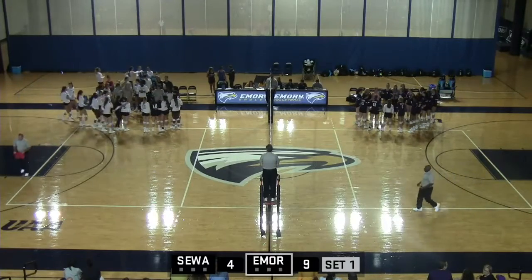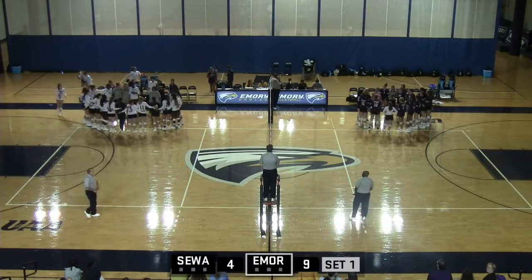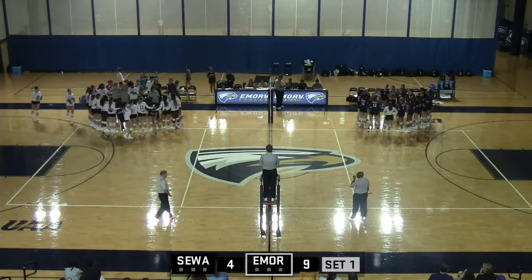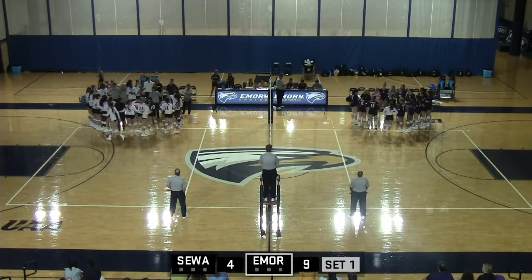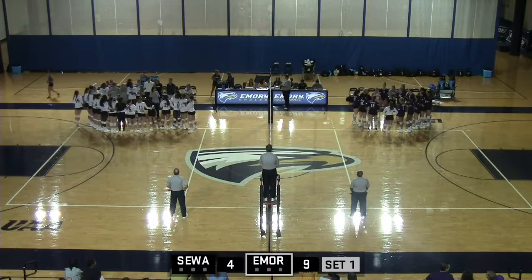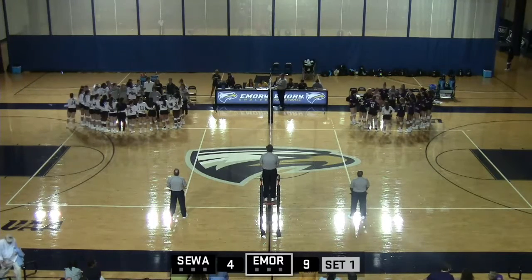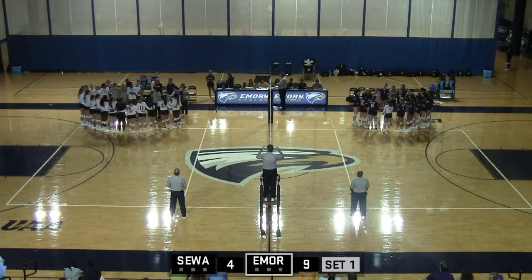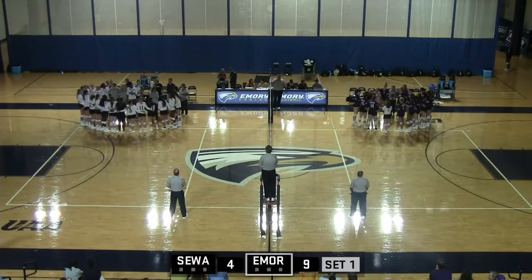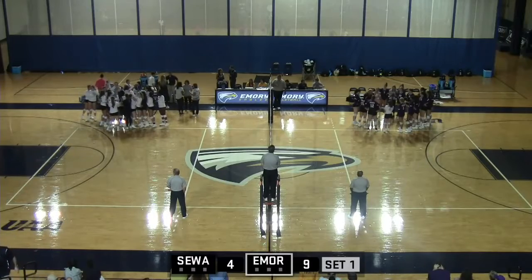Emory starts to get on that run, and they become extremely difficult to stop. Emory hitting at about as good as you can hit right now. 6 kills on 7 attacks, and that doesn't get much better than that. That's as good as it gets, and of course that's early part of the set, but that is what you're looking for if you're a coach. You're touching everything, you're attacking, and you're connecting and not making unforced errors.